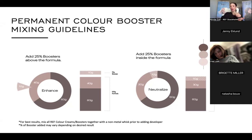Mix that up with a whisk first. Best practice with Ref Permanent Color Cream is make sure you mix all your creams first before adding developer. This will make sure that your formula is truly mixed appropriately. So now I have 40 grams of my base color and I have 10 grams of my booster color. We've mixed it up. Now it's time to add our developer.